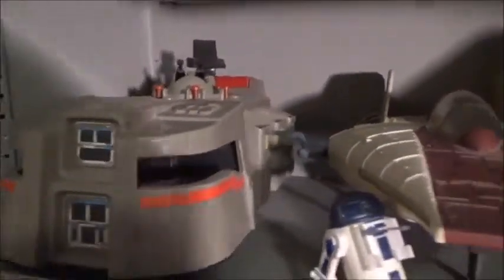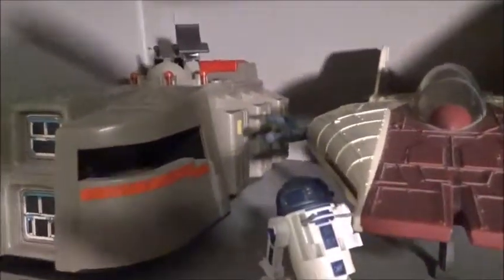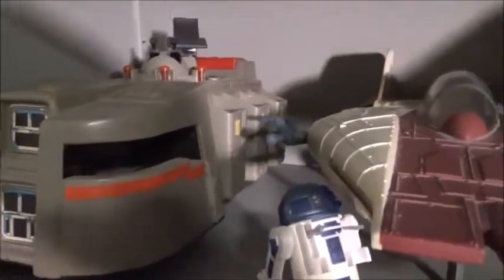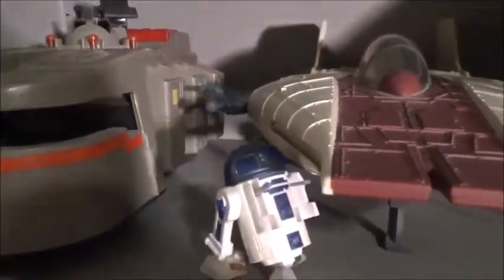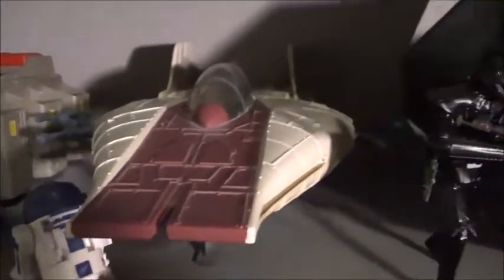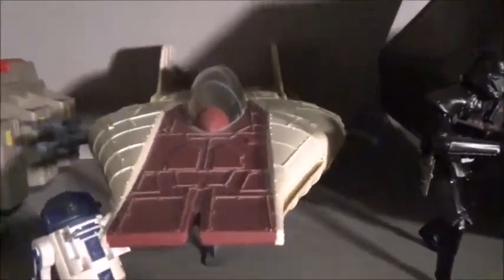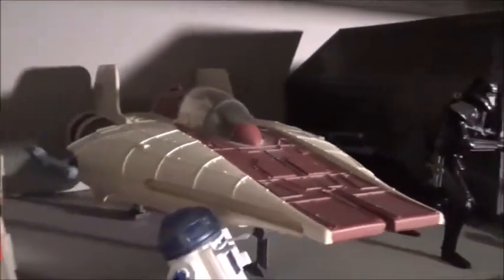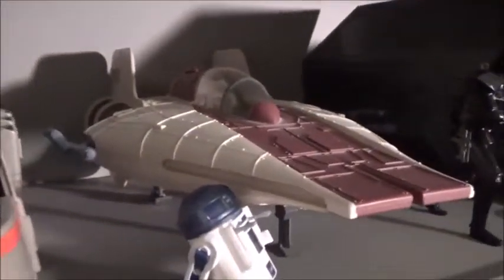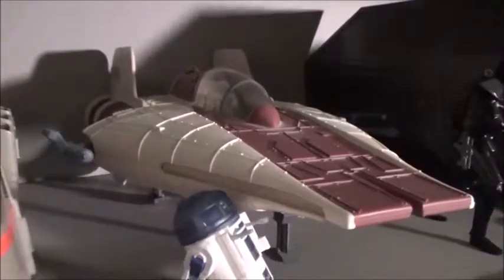This was one of my first ships, the Stormtrooper troop carrier, troop transport. Now, it had little buttons on top, and you'd push it, and it would say stuff and make sound effects. It was either this one or the skiff that was the last ship I bought. I actually bought it new. This was from the Droids cartoon that was on television. Yeah, pretty cool.